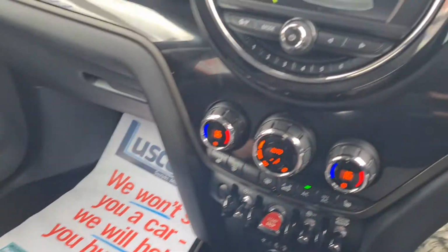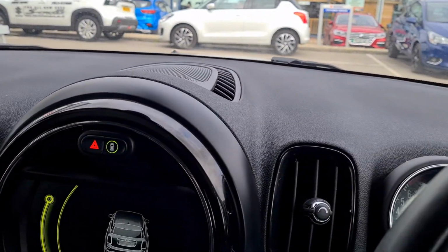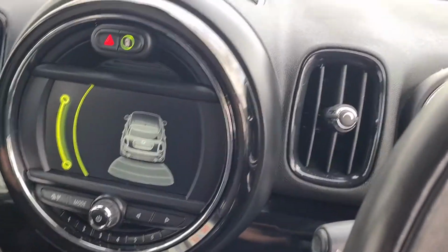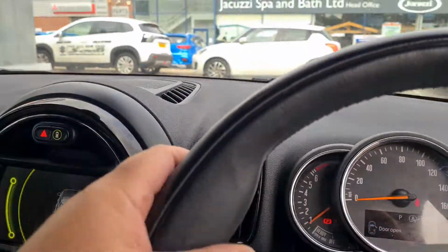So that's the tour of our car. With the servicing, the service is all up to date. We will put a fresh service on the car for you, and we'll also put a fresh MOT in the car as well. The MOT will come with no advisories, so you know for the next 12 months that you've got no issues with the car whatsoever.